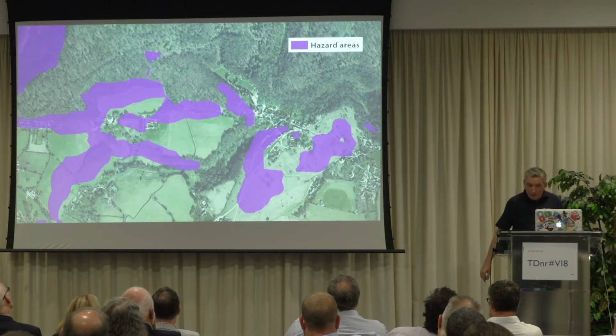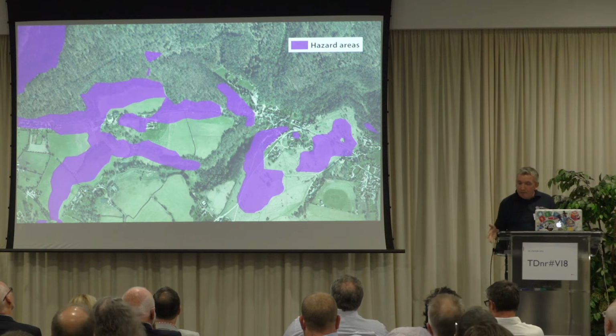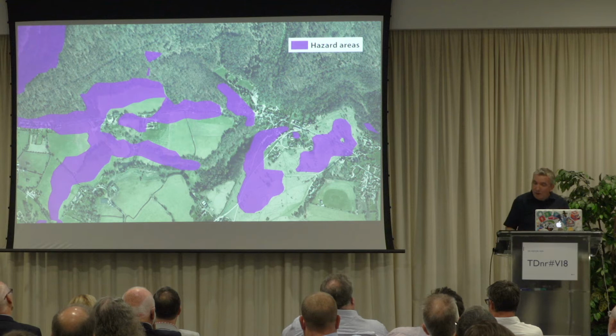Communicating vulnerability of our coastlines is ongoing. People generally want to see clear boundaries showing lines of erosion over time. That is a wrong slide.